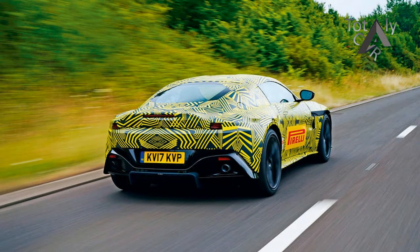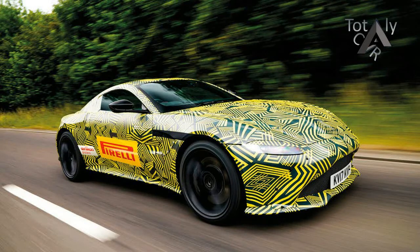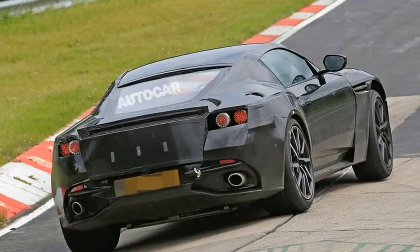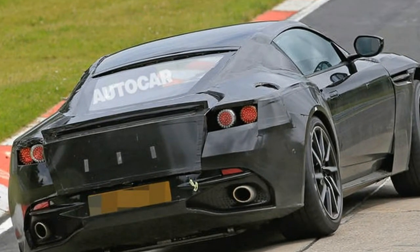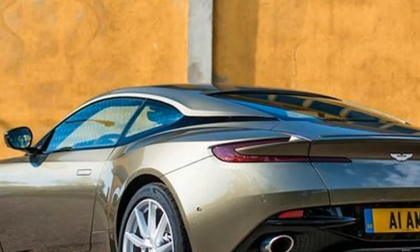The images are understood to closely resemble the final production car and show clear differences to the DB11, previously spotted Vantage mules that run underneath the body of a cut-up DB11. The baby Aston Martin is instead influenced by the DB10, designed for the James Bond movie Spectre, and the Vulcan hypercar. The new Vantage uses a new generation of aluminium architecture that is a shortened version of the DB11's.